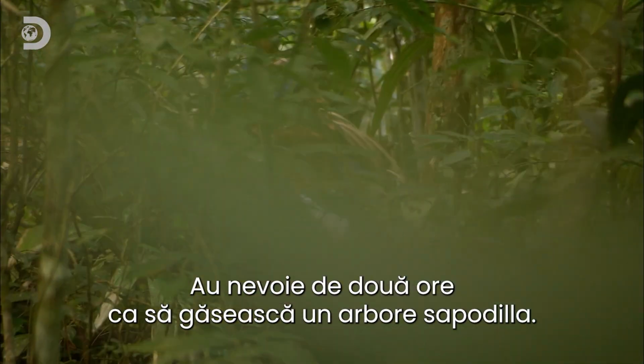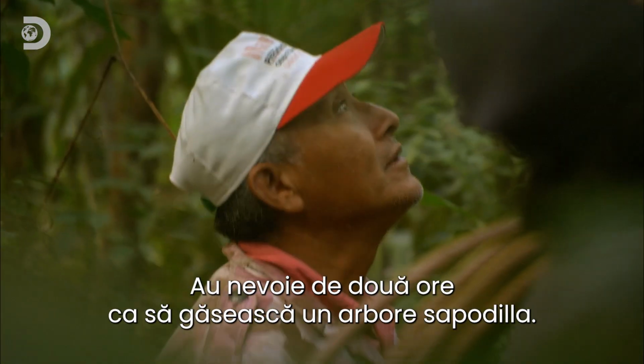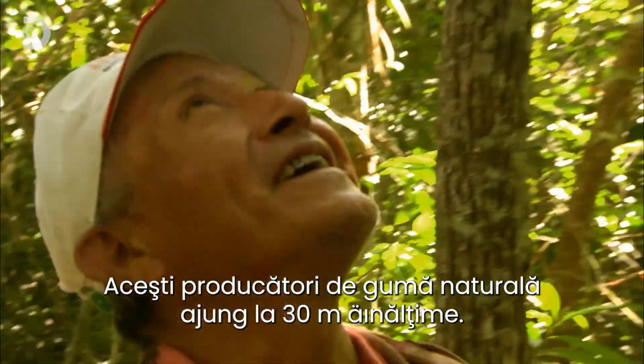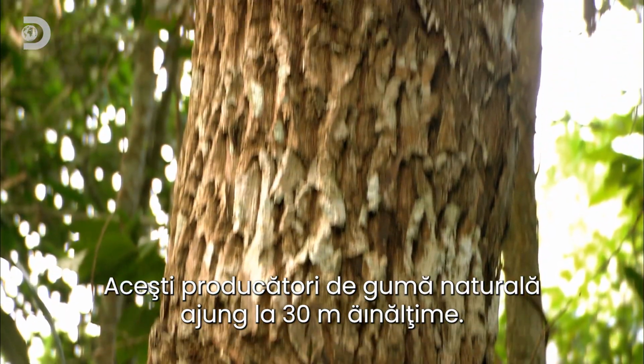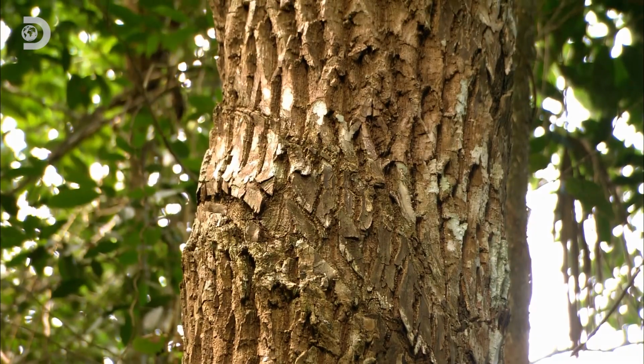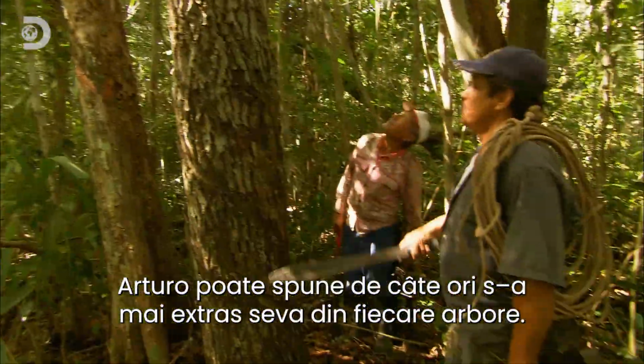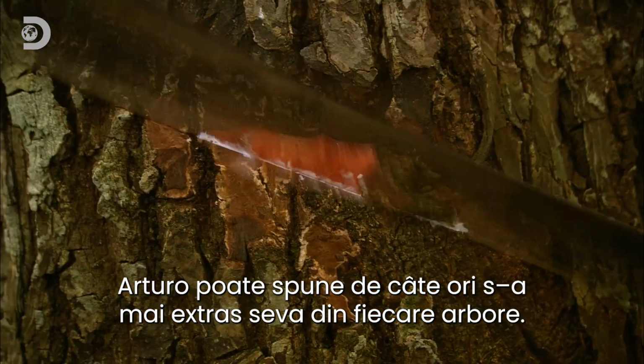It takes them over 2 hours to find a sapodilla tree. These extraordinary natural gum machines tower up to 30 meters tall. And from the scars on their bark, Arturo can tell how many times each tree has previously been tapped.